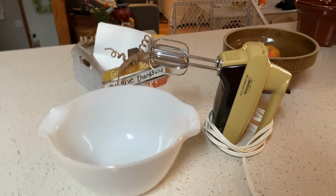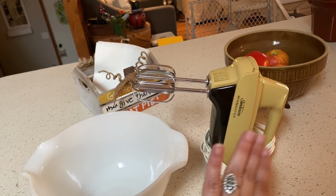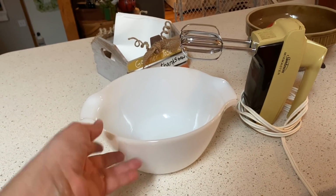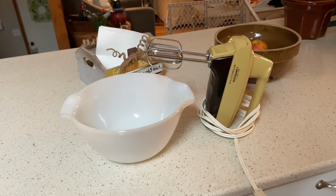Here's my mixer. Since I never showed it to you, I thought I would show it to you. My vintage mixer. It's great. It works terrific. And here's the bowl that I'm going to use with it. I haven't washed it out yet. Got to still take the price tag off. But I just wanted to show you the pairing.